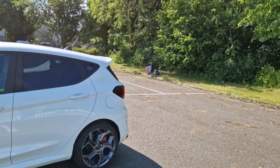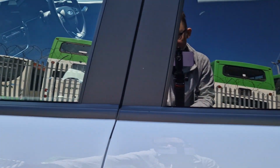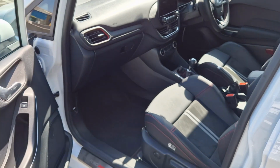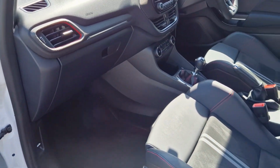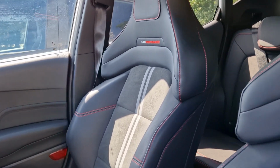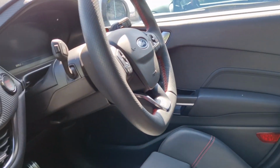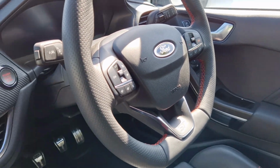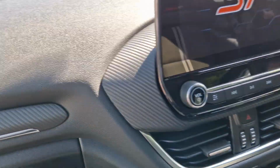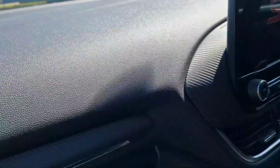I'll show you a little bit of the interior as I swing around. You can get some Fiesta STs in 3-door, but they did discontinue that after a while. Inside you've got the cool Ford Performance seats. See how body hugging they are. Really nice and body hugging. Nice steering wheel, and you get the infotainment as well, with what's almost like fake carbon fibre, but it looks quite nice for the red vents.